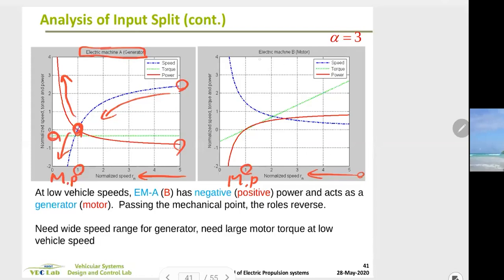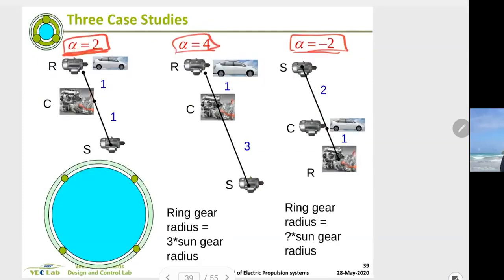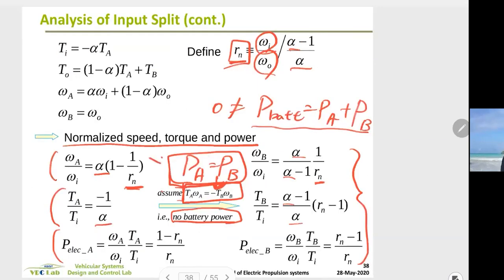And let's look at motor B, which is the motor. So motor A is generator here, motor B is motor, okay? When alpha equals 3. So let's look at the motor B case. This is a traction motor. And as the vehicle accelerates, motor B speed increases, obviously, because it's connected to output speed. And the torque has to be reduced by this constraint. Okay.